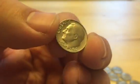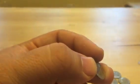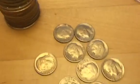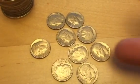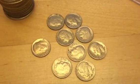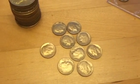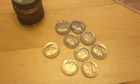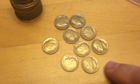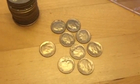Value-wise, in circulated shape grades, this is probably the nicest of the bunch. It's probably an AU. But actual regular circulated grades, like you see on some of the other ones here, generally sell between $1 and $5 online. So, I found 9 of them. And they're about as good as finding a silver dime, because the silver dime is not even $2 worth of actual intrinsic value as far as the silver content goes. So these are as good as finding those. If you've come across these, pull them out of circulation because they're as nice of a find as regular silver dimes.